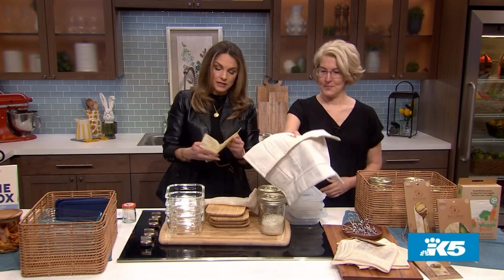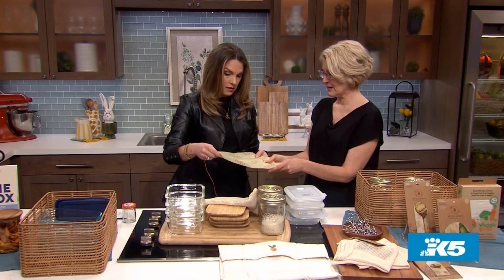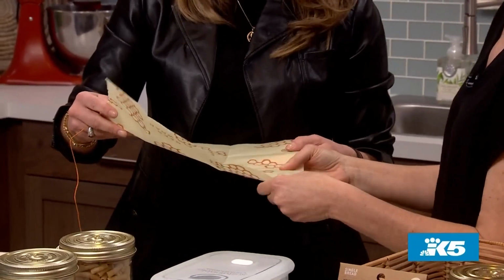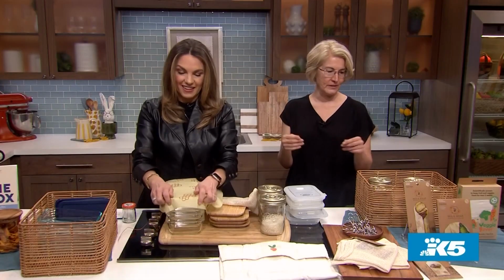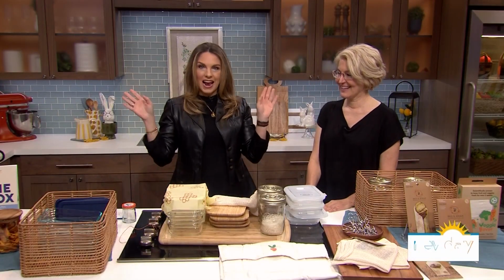And then finally, I love this thing. What do you use this beeswax thing for? Oh, these are great. It's just cotton with wax on it, and you can wrap a sandwich and take it for lunch. For my lunch? Yes. You can put it over a bowl. You can wrap half an apple, and they come in all different sizes. That is so cool. And it sticks like that. Look at that. I think those are great.